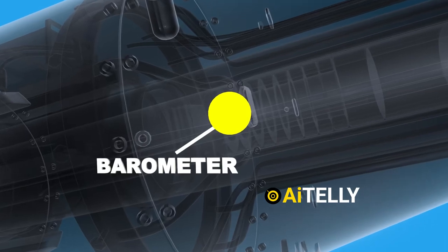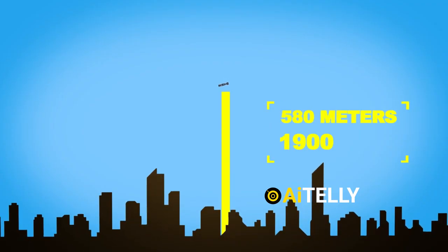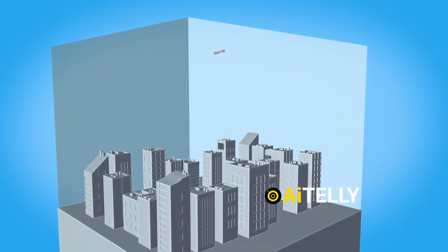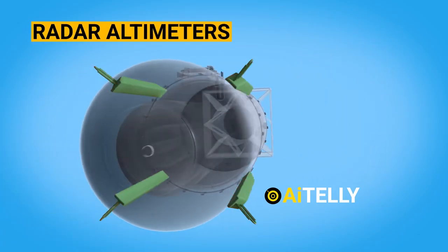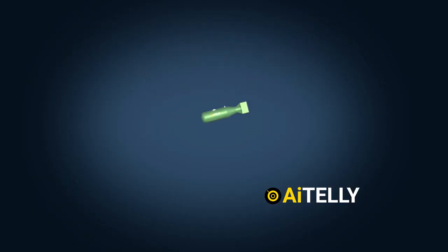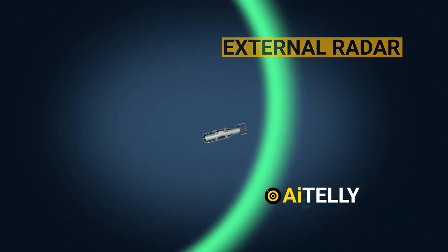The barometer senses the desired height of around 580 meters or 1,900 feet, as the Little Boy was designed to be an airburst above the ground. The membrane closes a circuit, activating the multiple radar altimeters located at the front of the bomb. The barometric stage was added because of a worry that external radar signals might detonate the weapon too early.